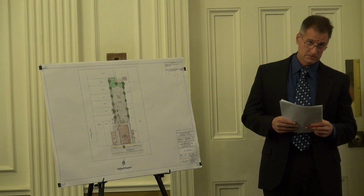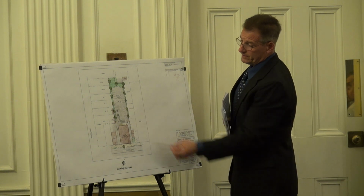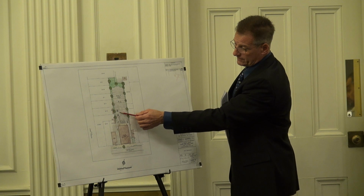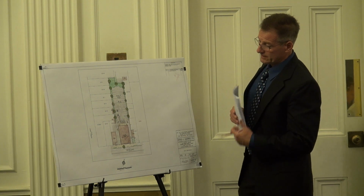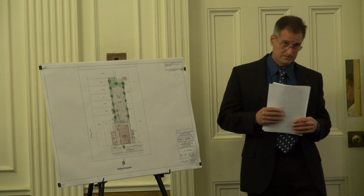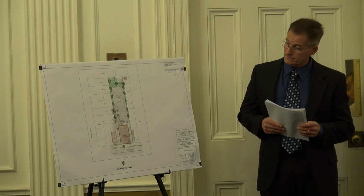Do we have a barrier-free pathway? We do. There are 2 handicap or ADA parking spaces as you drive into the parking lot, and there is a pathway, a direct pathway connecting to the ADA ramp that's behind the building. And will the ADA spaces be signed? Yes, they will. They'll have signage and striping.